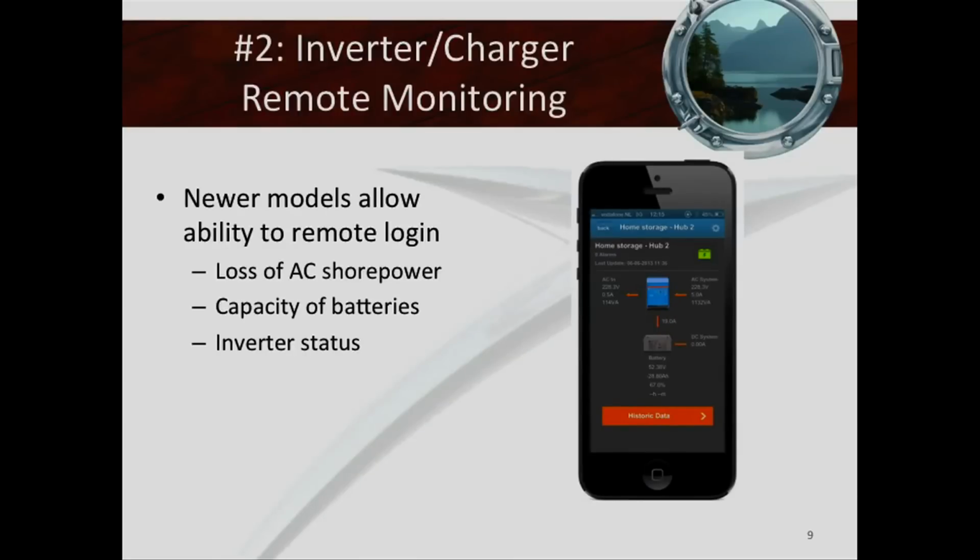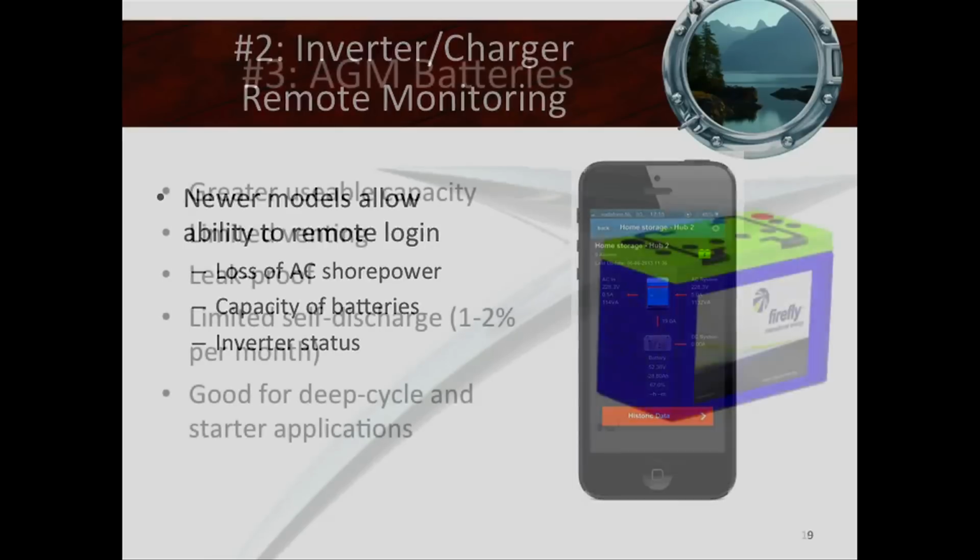All right. So by the way, that's a bonus slide. This one is really cool. I wrote an article in Tech Talk. You can actually start monitoring your inverter charger over Wi-Fi from remote places. And you're thinking, why would I care about that? The newer models are actually almost the hub center of your boat. They're connected to all these different sources. You can see if you lost AC power, if you left your inverter on, what your battery capacity is, all these different things. And you can do that on an app. So, pretty neat.